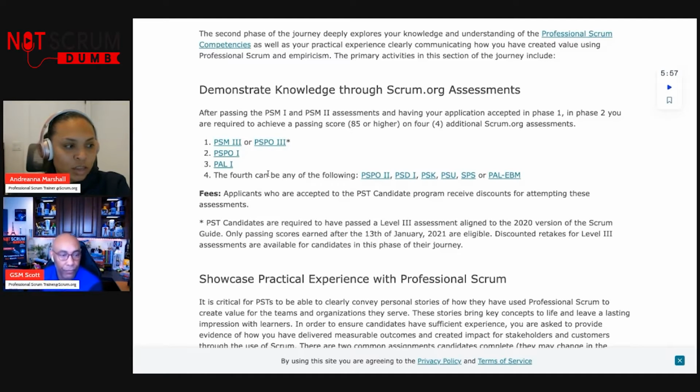You are definitely going to get the PSPO1, the PAL-E, that's the Professional Agile Leadership, level one. You are going to get that certification. You do also have to get a fourth certification. It could be any one of these, but you are going to walk away with four certifications after this. I will say the first one is the hardest that's listed here. The first one on this list is definitely harder.